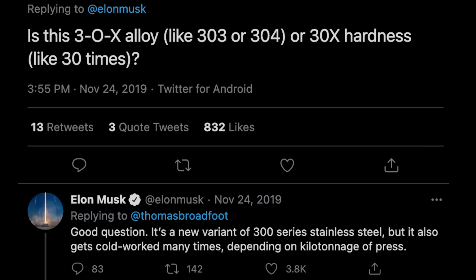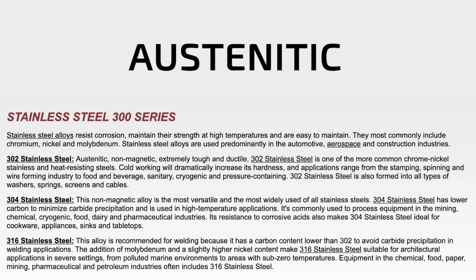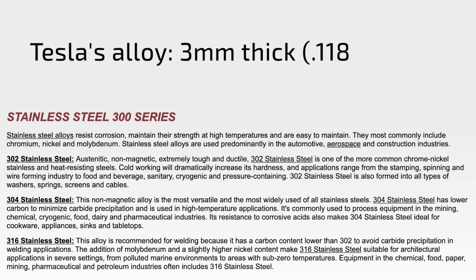So at that time, it was not exactly 303 or 304, but a new series, and it does get cold pressed more than once, but how many times will vary based on the press. The 300 stainless steel series is a category of alloys that belongs to the austenitic family, making them corrosion resistant, durable, and affordable. Elon described the alloy they plan to use as 3 millimeters thick or 0.118 inches, so just over a tenth of an inch thick.